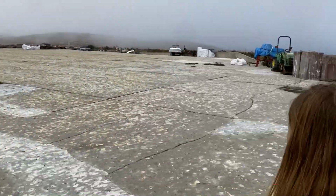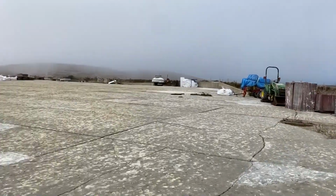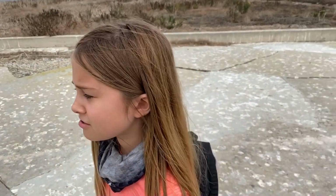So this is the parking lot. So if you drive over to this island, this is where they want you to park. Right? How do you drive? Huh? How do you drive over here? You can joke, but you can't.